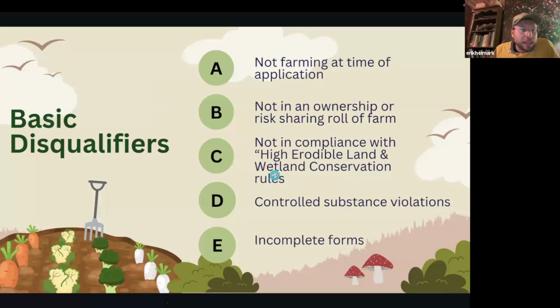If you are not compliant with the highly erodible land and wetland conservation rules, of course, you can't get this money. That is a form you're going to have to fill out. We'll talk about that in a little bit. But basically, the FSA is going to know if you're in compliance or not. So don't worry about that too much, but double check that you are not damaging highly erodible land or wetlands with your farm practices.